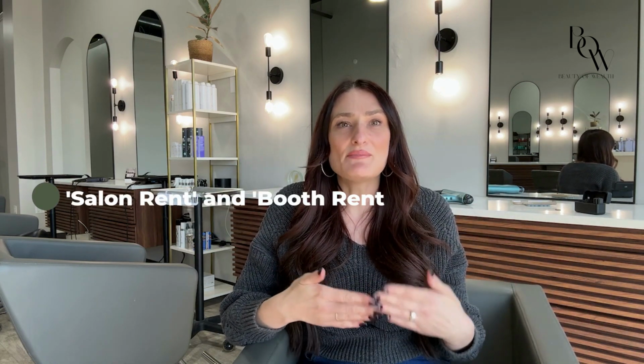First is salon rent and booth rent. If you rent a booth or salon suite, you can deduct 100% of your rent because it is a business expense. Even if you work from home, you may qualify for a home office deduction, which lets you write off a percentage of your mortgage, utilities, and Wi-Fi. Let me give you an example. If you pay $1,000 a month for a salon suite, that's a $12,000 tax write-off per year. That $12,000 will reduce your income, which means you are paying less in taxes.